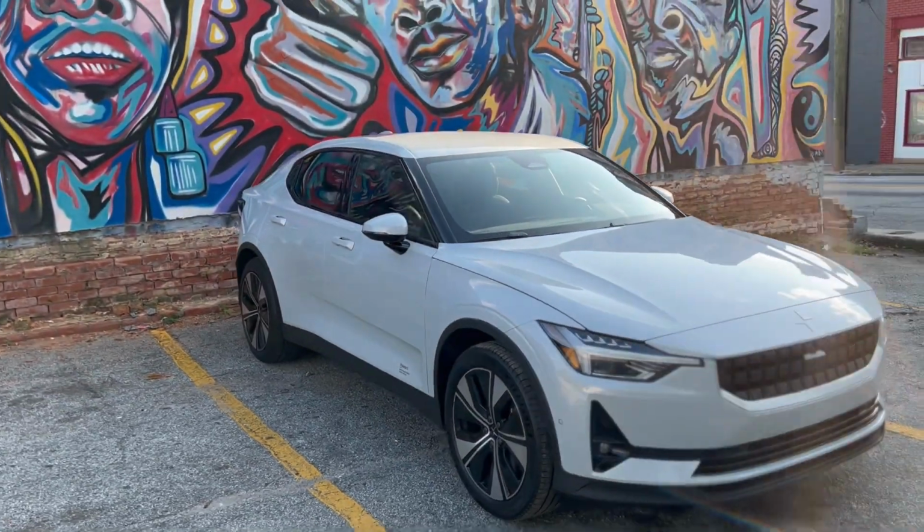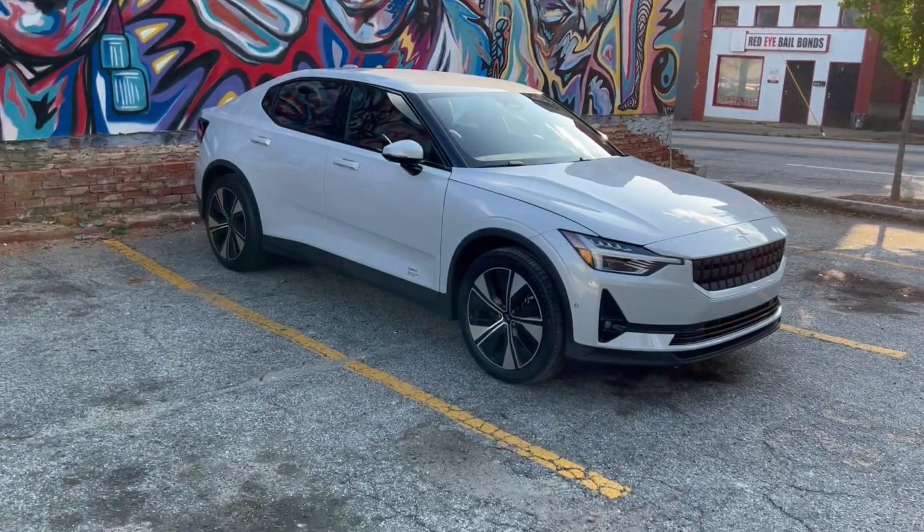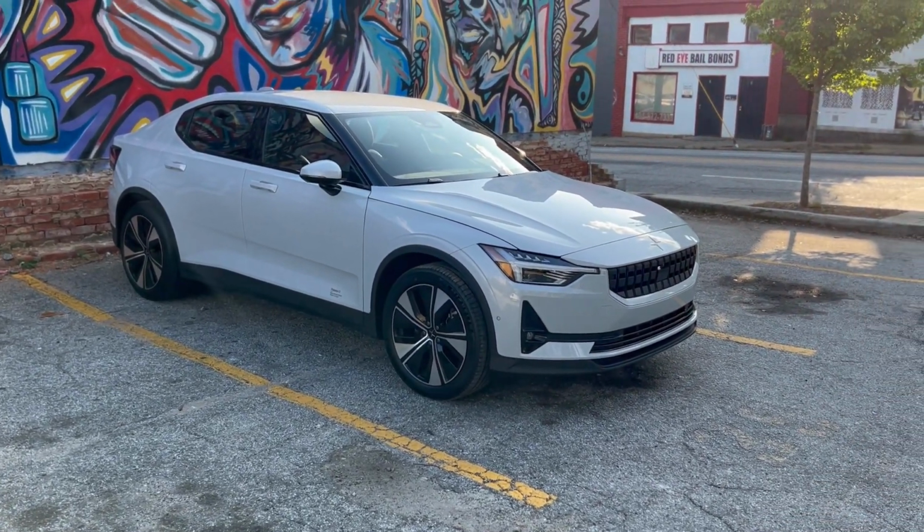And another interesting thing about this car, the trunk is in the front.